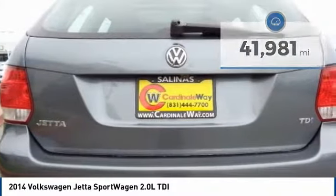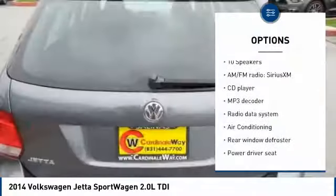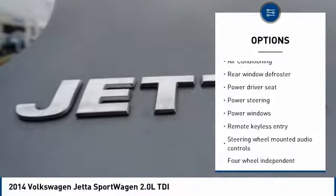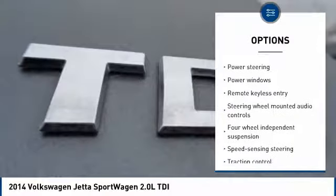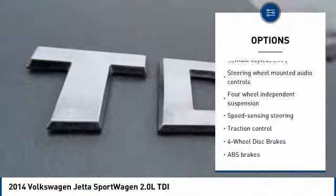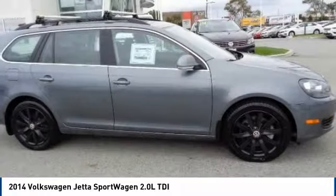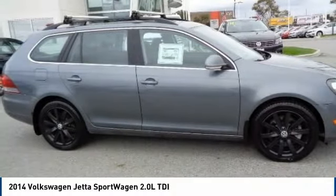Here are some of this vehicle's great options: power passenger seat, traction control, air conditioning, dual airbags, leather-wrapped steering wheel, panoramic moonroof, alloy wheels, power steering, four-wheel disc brakes, electronic stability control. Come see the car for yourself.